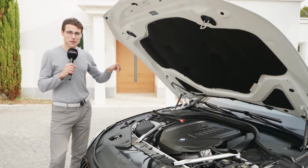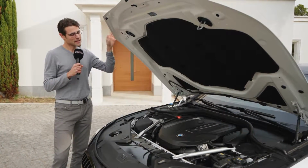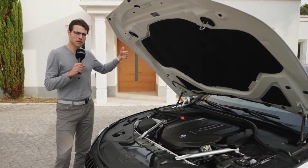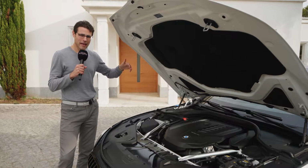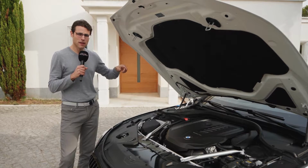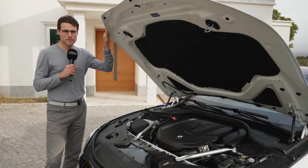But this one here, 3,000 euros cheaper than the 2-door Coupé. And not only for that reason, but also, of course, the practicality. This one will be the most bought 8 Series version. So the Gran Coupé will dominate the market, even though it's a niche market, however.